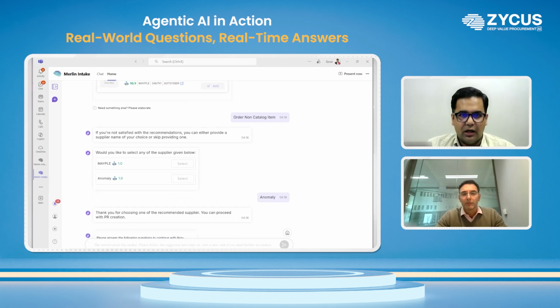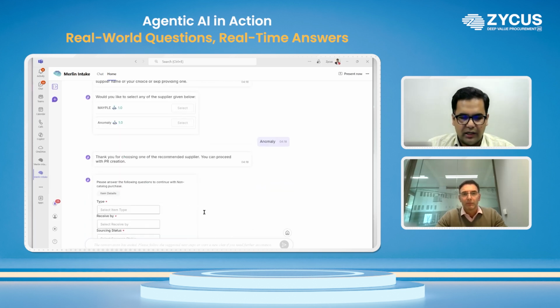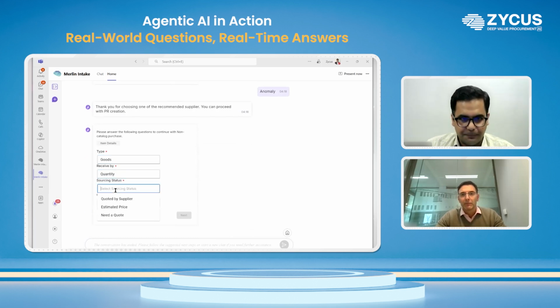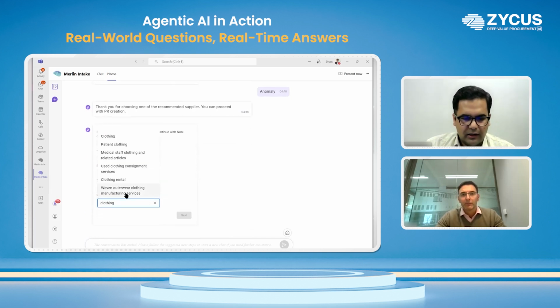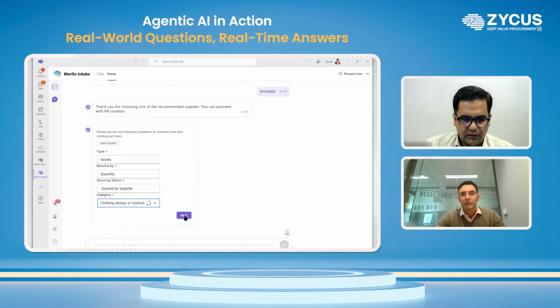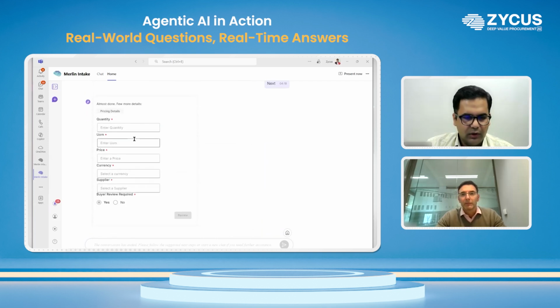And we can simply now go in, create the PRs, select the item type. So all these forms also get pre-filled, to speed up the process. So let's say we have some of the items set up, and let's select the category. So let's say this is the category we want to take up for this item. We enter a few more details, what we need from the requirements perspective.